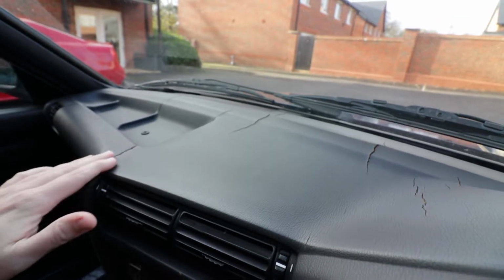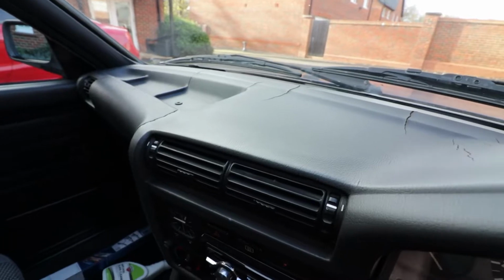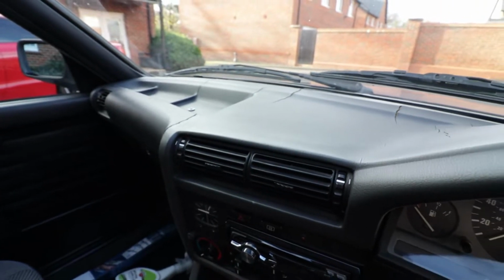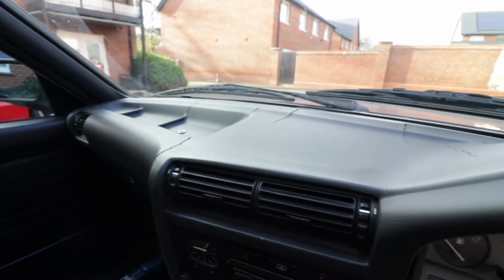So one day I'm going to take this out. We'll probably flock it, to be honest. I don't know if there's any way we can repair this because there's a texture all across it, but we'll take it out, we'll sand it down, we'll put some flexible filler in, and then we'll probably flock the entire dash, and that's probably how we're going to solve this problem.